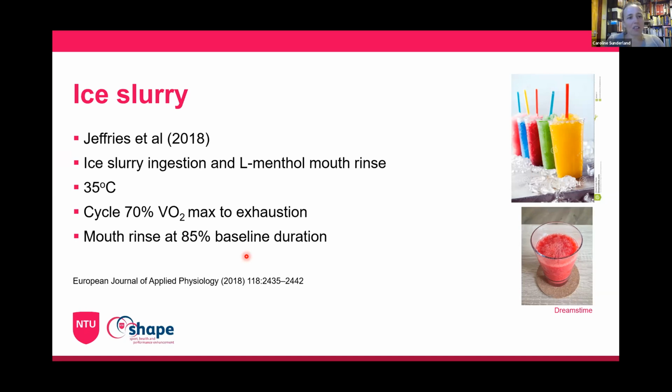So in this study, ice slurry ingestion or L-menthol mouth rinse or a placebo, obviously with no calories and not cold, was used as a mouth rinse. And this was given at 85% of a baseline duration. And this study was cycling at 70% VO2 max to exhaustion. So again, you can compare this with the running study that we did. And so obviously by swilling at 85% or ingesting ice slurry at 85% of their baseline duration, that's only going to have a small effect and obviously is unlikely to have decreased their core temperature, which it didn't.